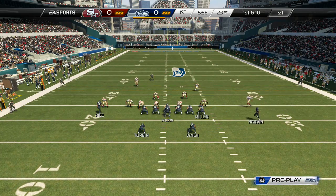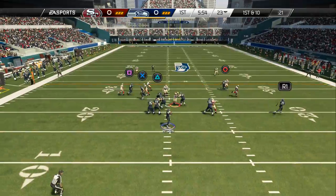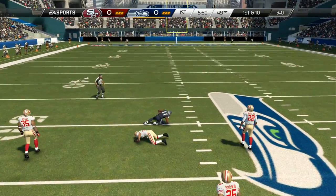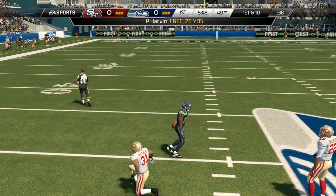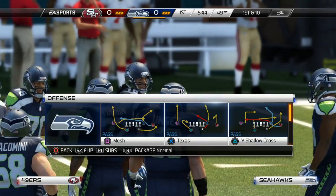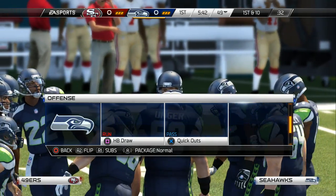Russell Wilson has it under center. First and 10. The reception, easy, wide open. The quarterbacks and receivers in this NFL now are so good. It's so easy for them to throw and catch and just keep picking up those first downs.